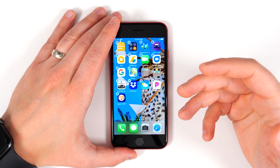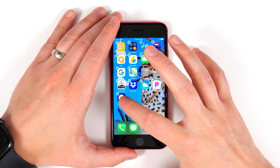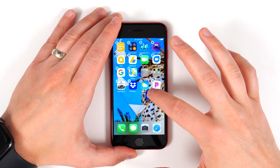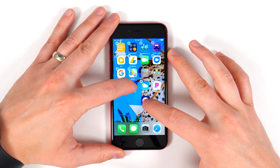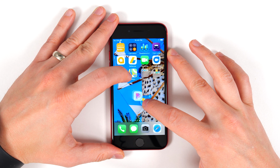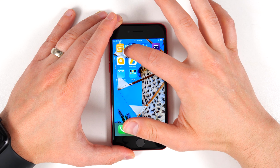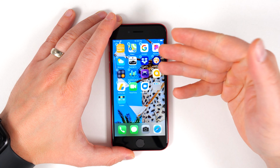If you want to move a bunch of apps in one shot, all you have to do is long press and start dragging one application. After you've started dragging it, use another finger and tap other applications that you want to move to another page or rearrange, and then drag that to where you want it, let go, and all of the apps will drop into place.